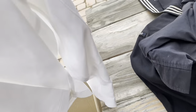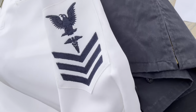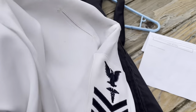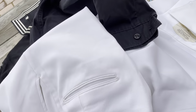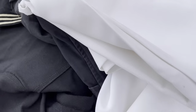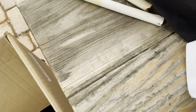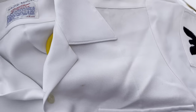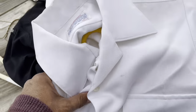And then we've got a white jumper with the patch. Again, Navy Hospital. The pants usually aren't worth anything, so that might just be a donation. Get rid of these hangers here. This is another short sleeve shirt with the patch. Again, Long Beach Hospital, Naval Hospital.